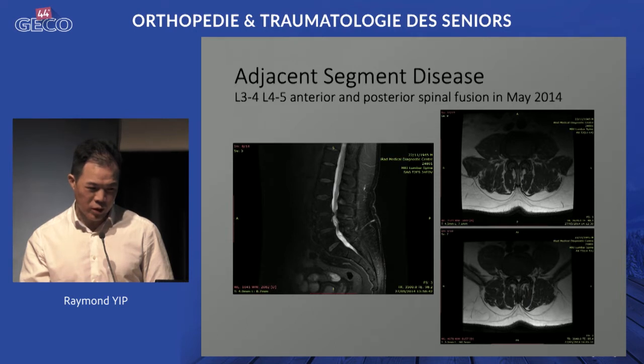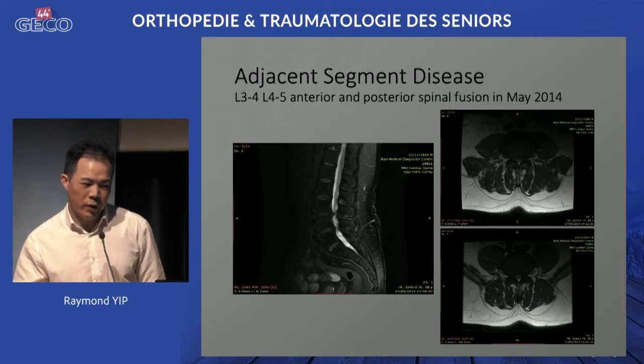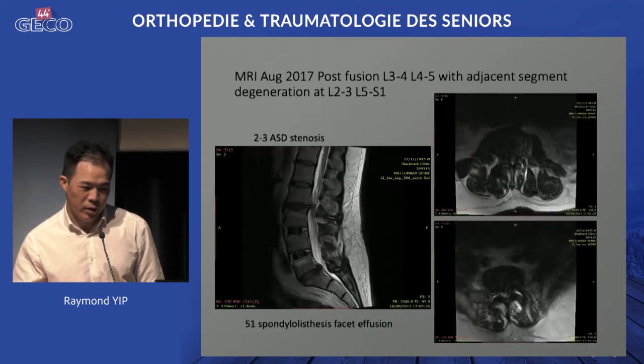So this is a surgery I did, and this almost convinced me that I'm doing something wrong. L3-4, L4-5 disc degeneration with severe spinal stenosis, requiring decompression and fusion of these two discs. And this surgery was done in May 2014. He comes back 3 years later, only 3 years, and the fusion has done well.